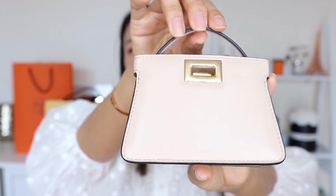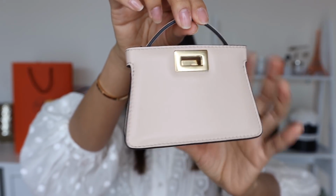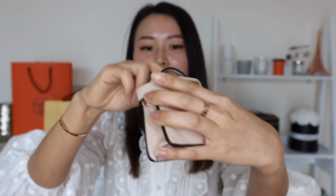So I actually went back and exchanged it for this Peekaboo, which I am absolutely happy with. The craftsmanship is really lovely on these Fendi little Nano bags. It is in full leather. The stitching is beautiful. The glazing is beautiful. The hardware is really nice. And to show you the chain, that is the chain. So you can actually use it as a crossbody bag.